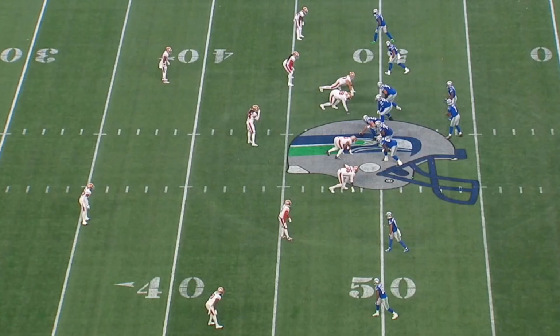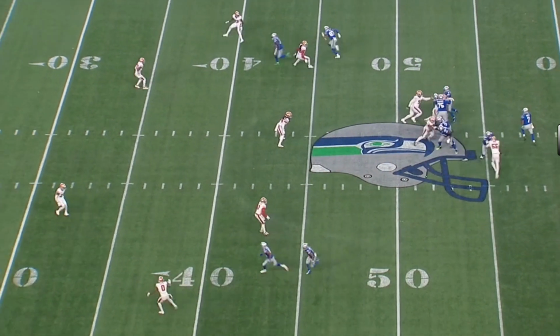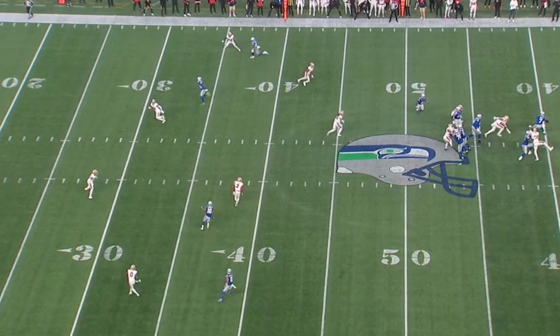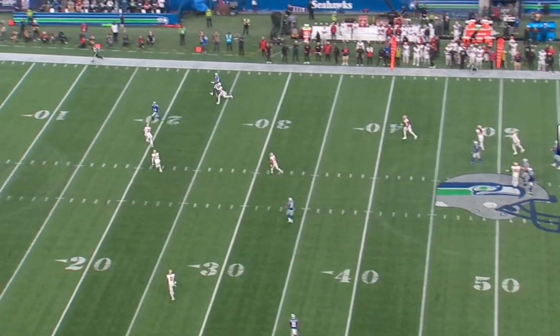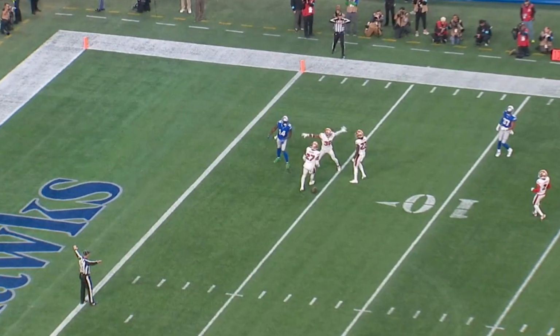Here's that double move again by DK Metcalf. He's to the boundary, number 1 receiver right here, and he's going to cook again here with this move. You see, to the inside, get the safety to bite. He's got him beat. He's right here. He's got space to the outside. Unfortunately, Geno Smith is about to get hit, so he's going to severely underthrow this football. It gets broken up. DK Metcalf is not able to bring it in, and he's frustrated that he didn't get a good ball. Not Geno Smith's fault that he got hit, but the route was very crispy, and once again, there's that double move for Metcalf.